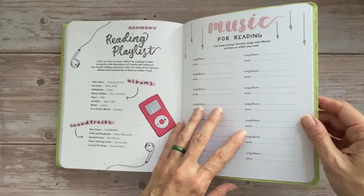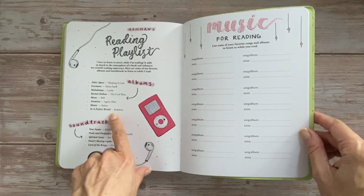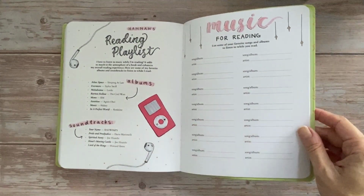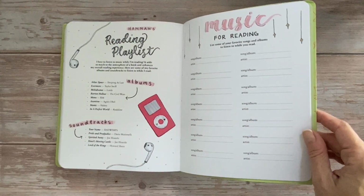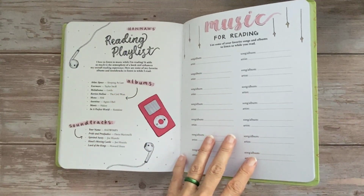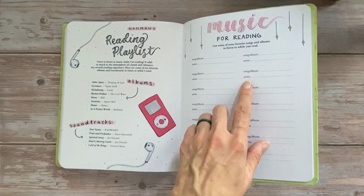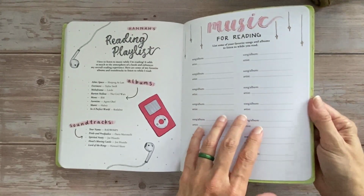Next, we have a reading playlist. So I thought this was interesting because I can't listen to music when I read. Now, I could probably listen to music that doesn't have words, so I could listen to instrumentals, but Hannah is giving a recommendation on a reading playlist here that you can try out. And then there's also space here for you to write down a list of songs or albums that you like to listen to when you read.